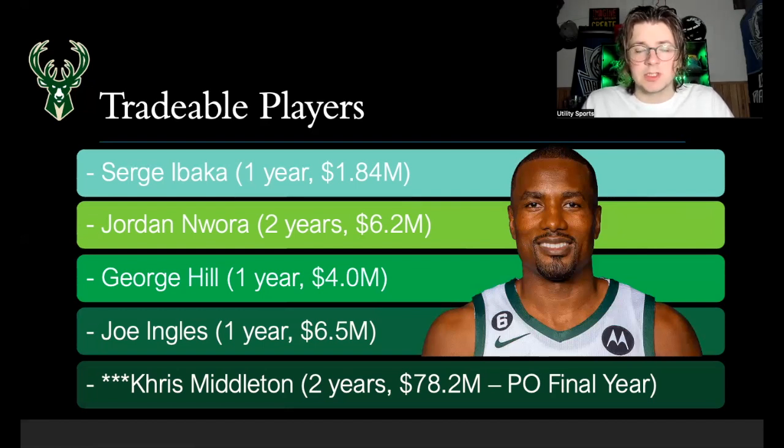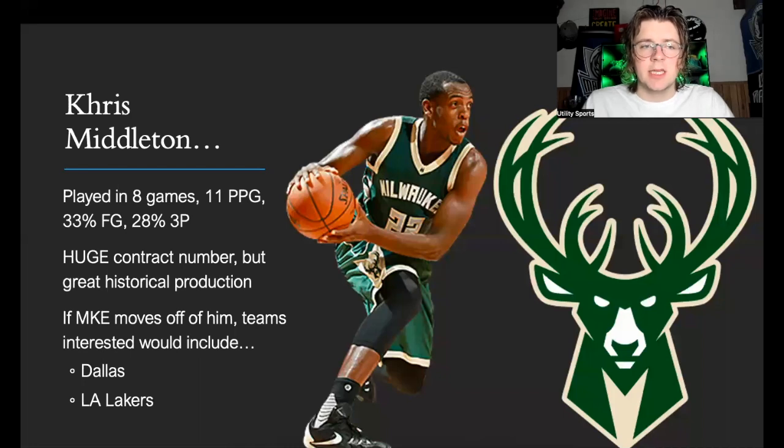I think most people are assuming he will. Again, I won't be shocked if he does. It is a very high number at $40 million, but I wouldn't be completely shocked if he doesn't either. And because of that, Milwaukee does inherit a little bit of risk here, keeping him.